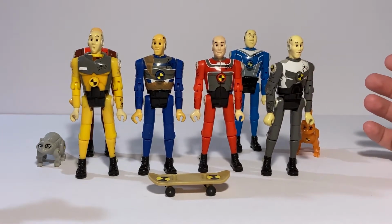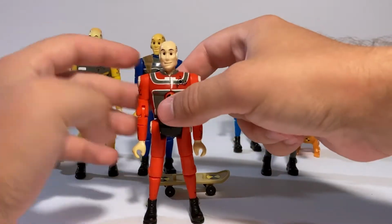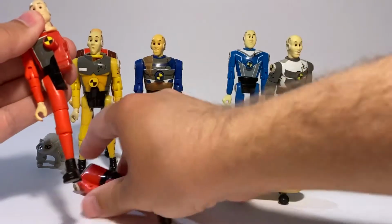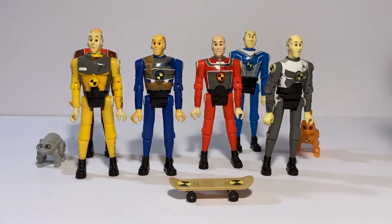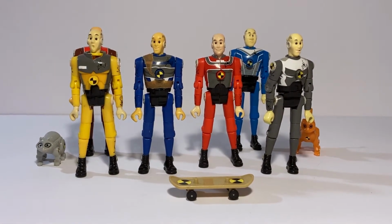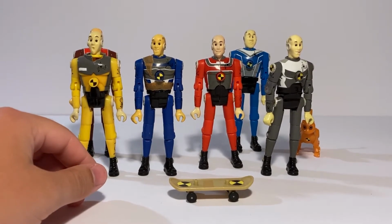The whole gimmick is you have a button on their chest and then they all break apart. They also had cars, and I don't have any of the vehicles, but you basically roll them around and crash them in the cars, and then see how they got dismembered in different ways, which is a little gruesome, but it's a neat concept.